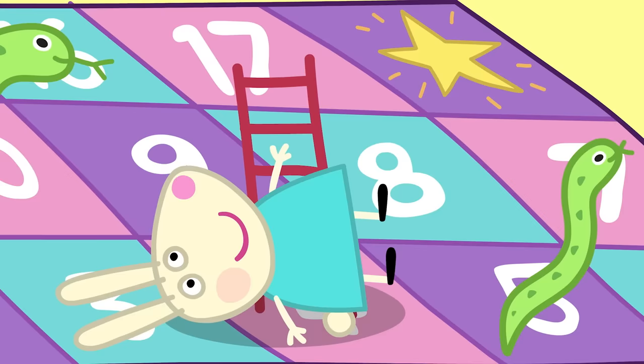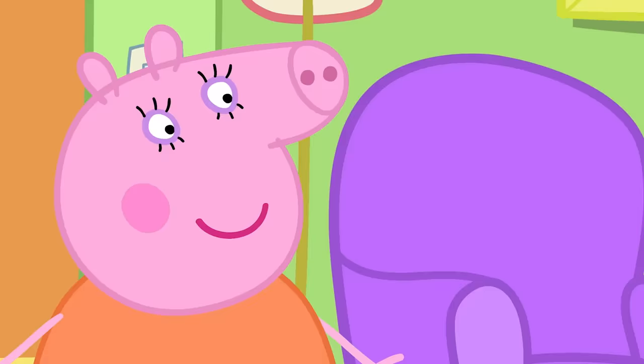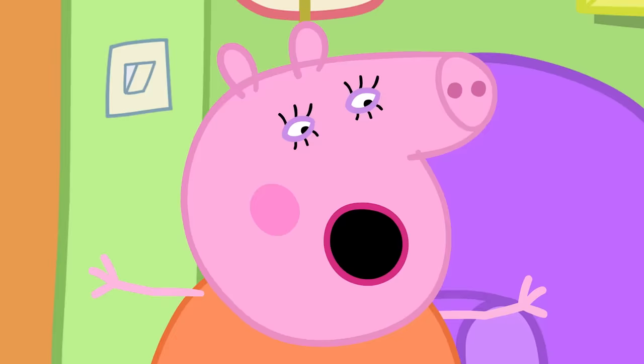But who won, Peppa? I think we all won. Oh, my word. I think it might be time for a new game called Tidying Up.